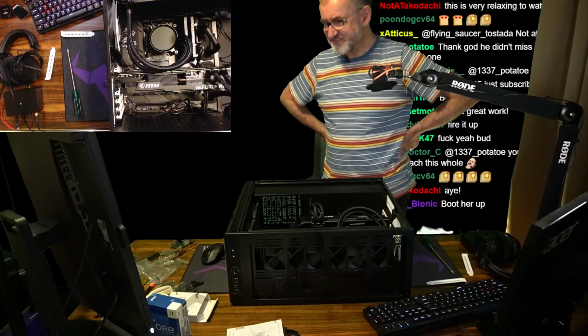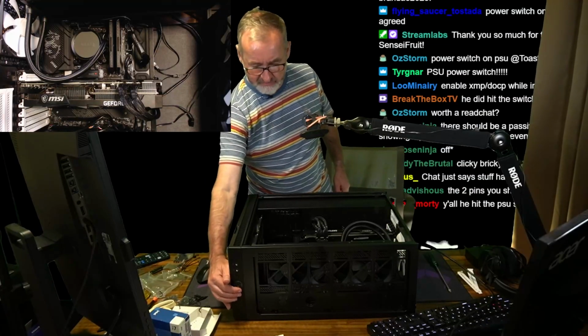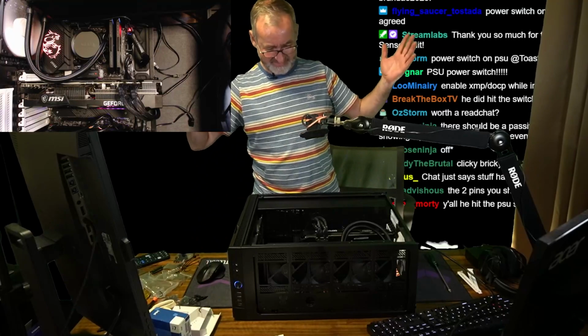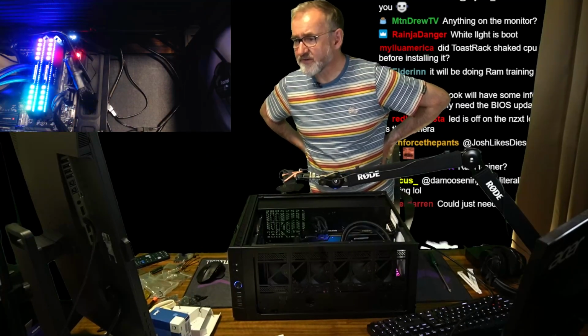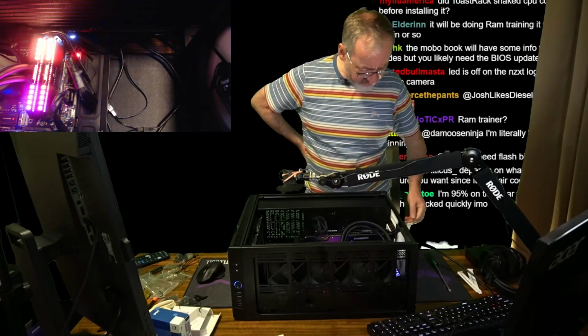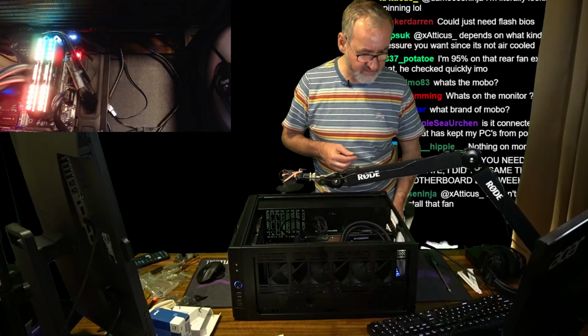It's time to fire it up, chat. It's time to fire it up. Here we go. The LED is off when on the NZXT logo, so that pump might not have power. I think I should turn it off, right? Oh, nothing on monitor. Yeah, nothing on monitor.